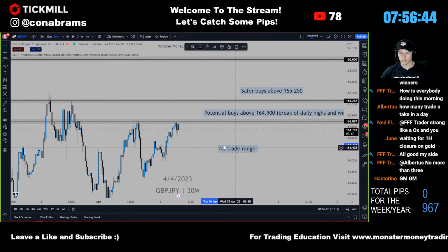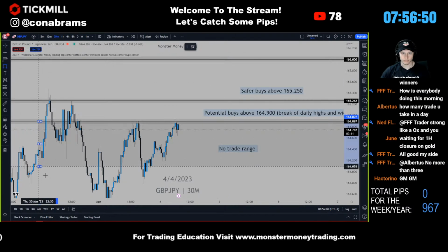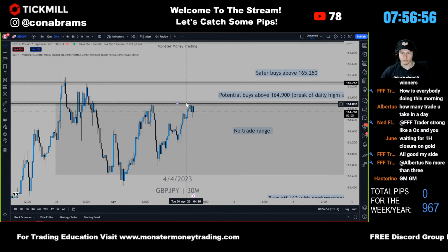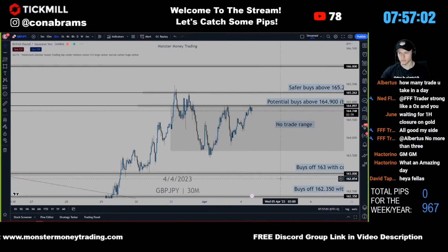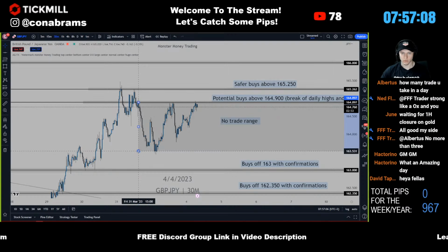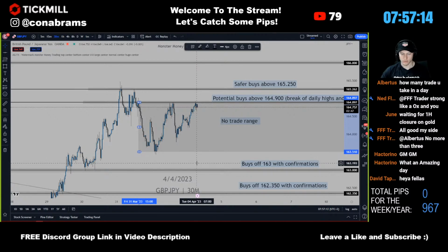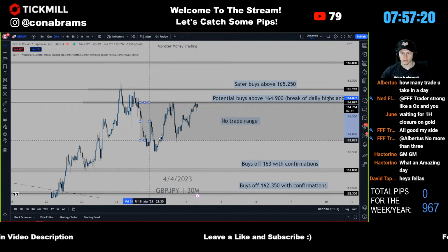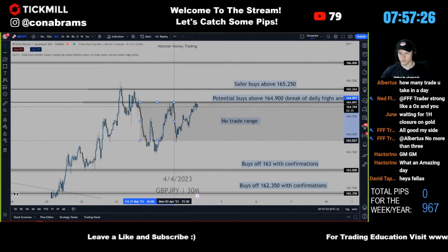Other than that, just not really interested in any of this. Because if we are failing to break higher here, knowing GJ, we could easily get deeper pullbacks. We could still even get pullbacks down to 163. Not really interested in sells within this range though. Maybe looking for sells below 163.500, potentially adapting there to the deeper pullbacks, or even potential sells below like 163.800, let's call it.